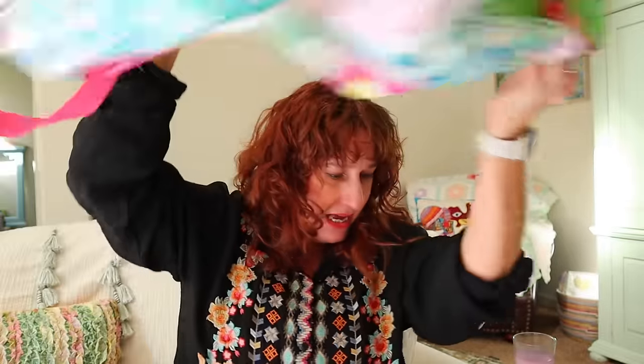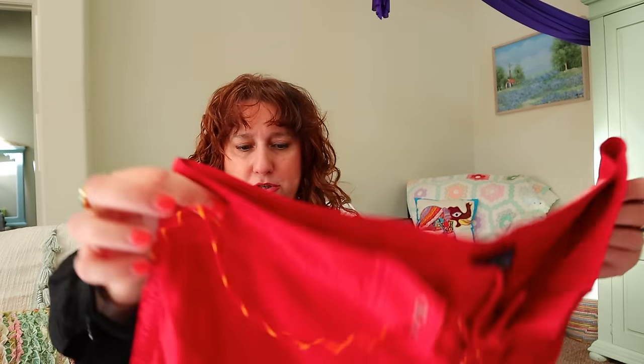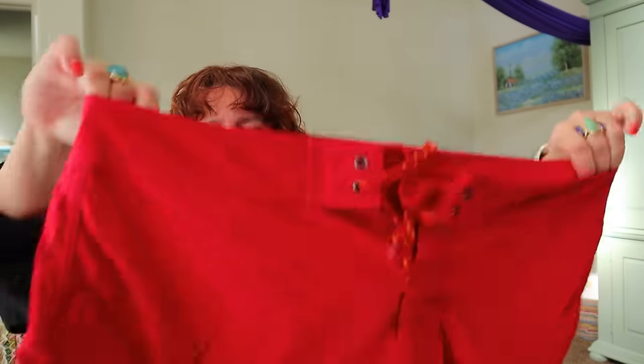One giant bag down, how are we doing? I think I'm going nice and fast, so we can get through as much as we can together. These have to go in the wash, but these are Patagonia swim trunks. There's the Patagonia. Patagonia men's swim trunks in a size 35. They have to be washed, okay?